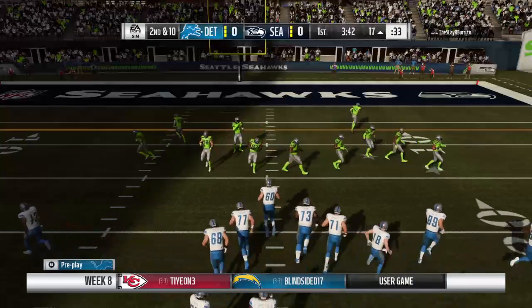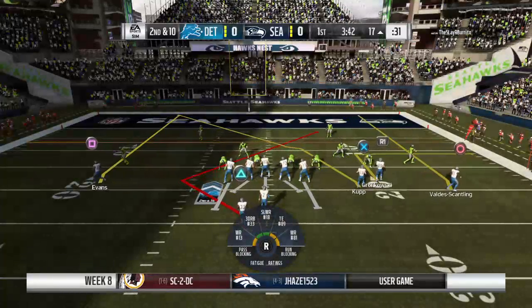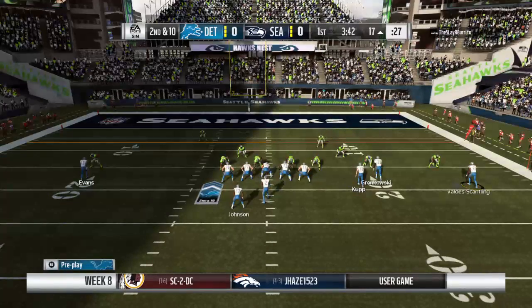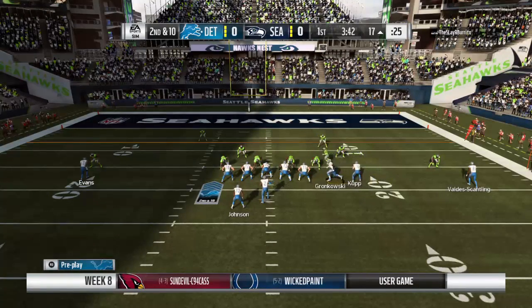Well, they're slinging it, and then there's one you got to put a timer on, huh? I mean, that one came in hot. That came in hot, but overthrown out of his reach and incomplete.